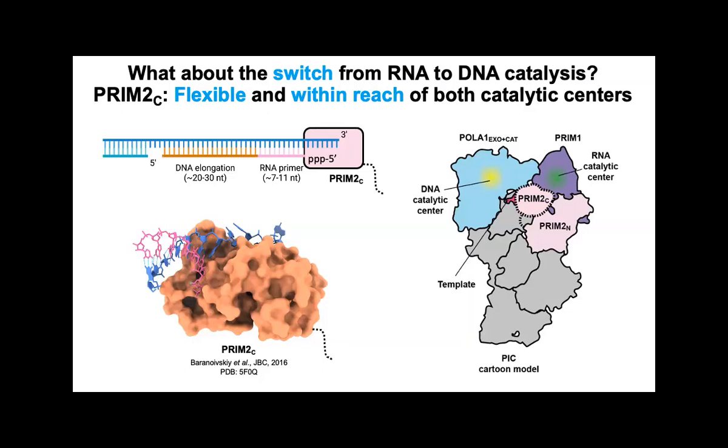So this is like a flexible linker prim2C domain that's able to grab the very first nucleotide of the RNA catalytic center here. And then once it's done, it's 7 to 11 nucleotides. You will switch over, you basically hand it over, just a simple swing across for the DNA catalytic center to do its job. So how do we prove this?